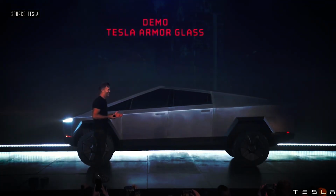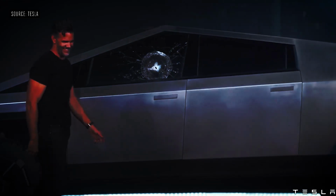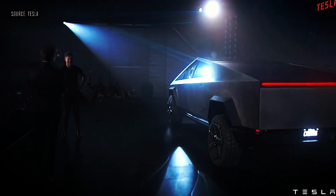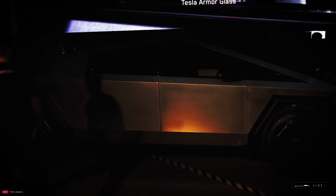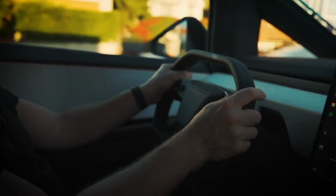In what can only be described as a memorable hiccup in modern automotive marketing, the Cybertruck faced a setback when its windows failed to withstand a metal ball assault in 2019. Acknowledging the need for improvement, Tesla committed to refining its armor glass. The production version of the Cybertruck now features shatter-resistant armor glass, capable of withstanding a more modest baseball launched at 70 miles per hour and even Class 4 hail. Not only does this glass enhance safety, but it also contributes to a quieter interior.